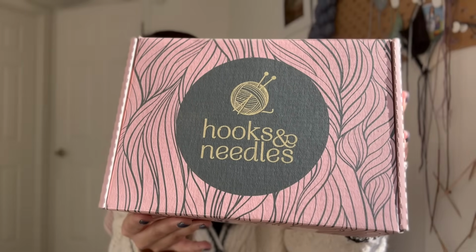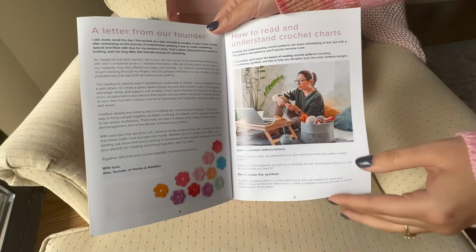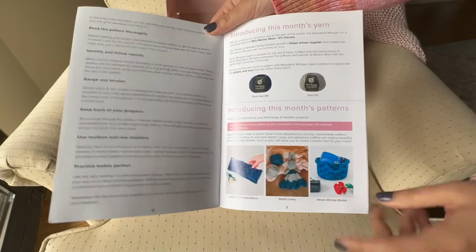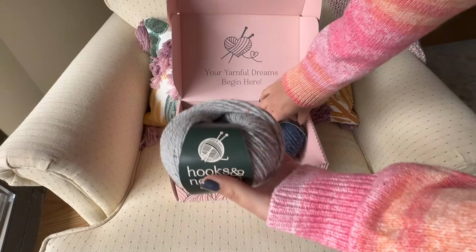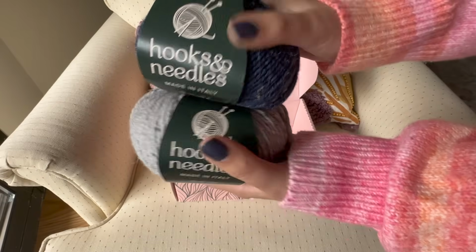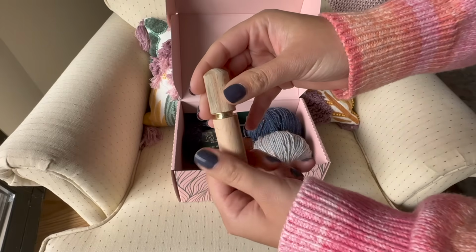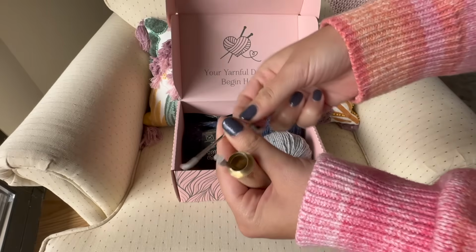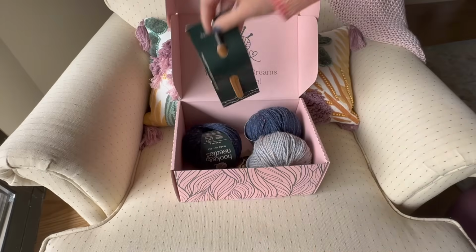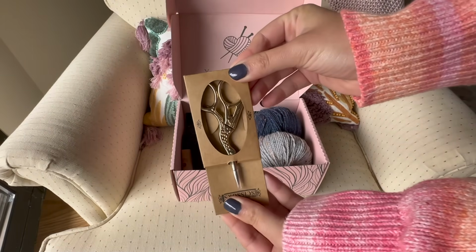Everything that you need comes in a box like this, and this month I got a crochet magazine that includes 3 different patterns as well as different articles, which I think is a really nice touch. I got 3 balls of Italian merino wool in a blue color and a gray color. I also got 2 sets of notions, which I was very delighted with. I got a set of embroidery needles, which you always need more of because they're always running away from me, and also a really pretty pair of little scissors, which I actually needed because I just lost mine.